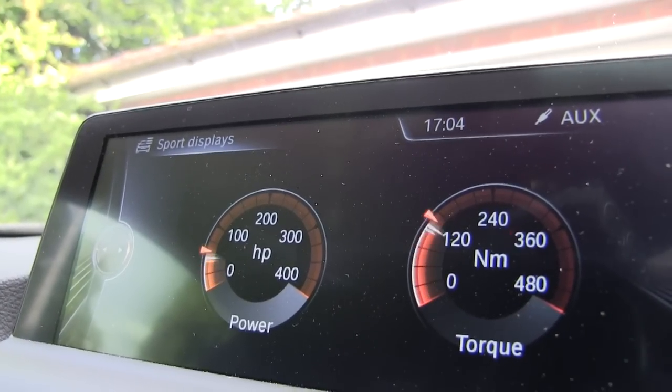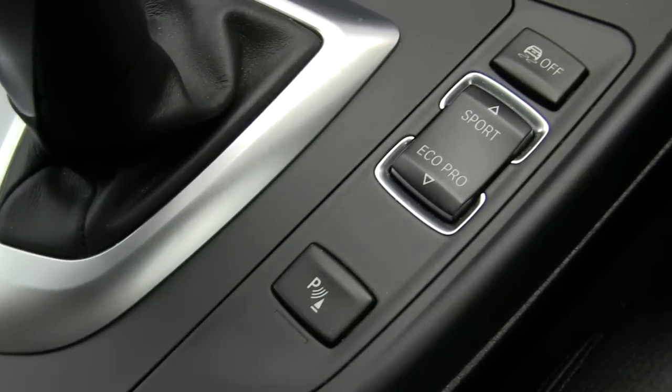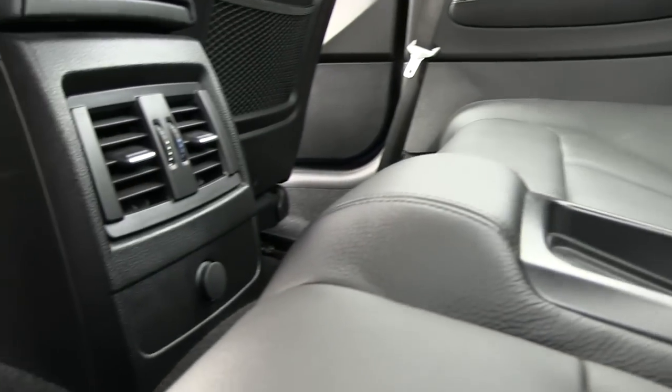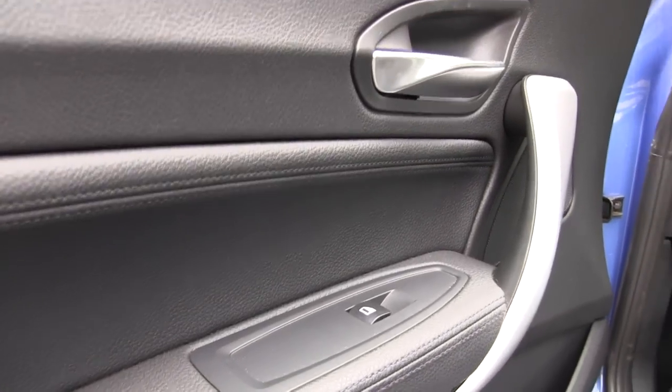Sat-nav and everything works pretty well. In fact, out of every car I've ever owned, I think this is probably the best sat-nav system I've used. That's not saying much at the moment because in the R8 you can't even put a full postcode in and the GT86 doesn't have sat-nav at all. But yeah, even counting previous cars that I've owned, this is probably one of the better ones.